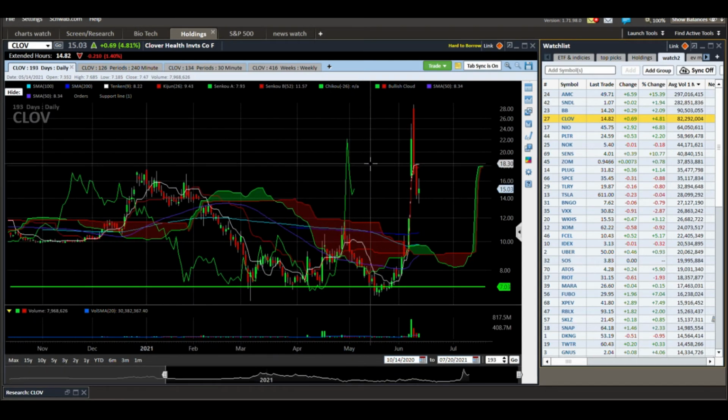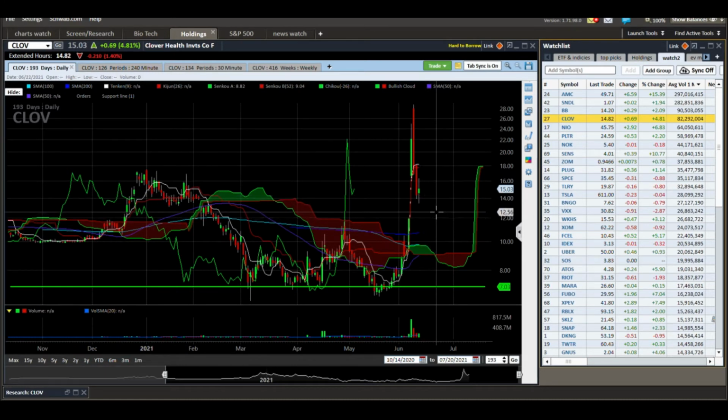Let's see if we have some... excuse me. So there's some price action support in this area right here. And that's kind of where we are now. So I kind of want to see it respond to this area, this $14 area, I think. Between $13 and $14 area.